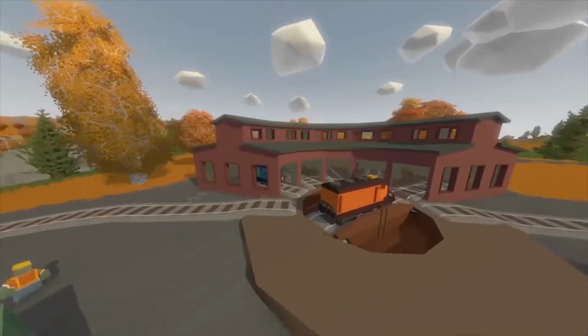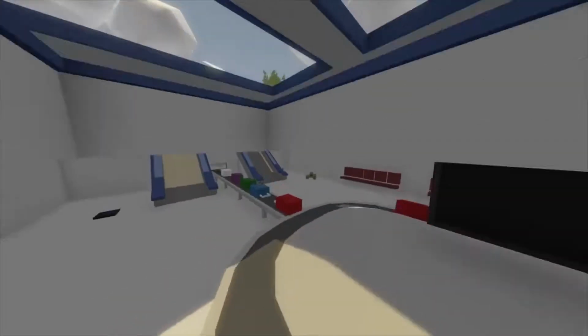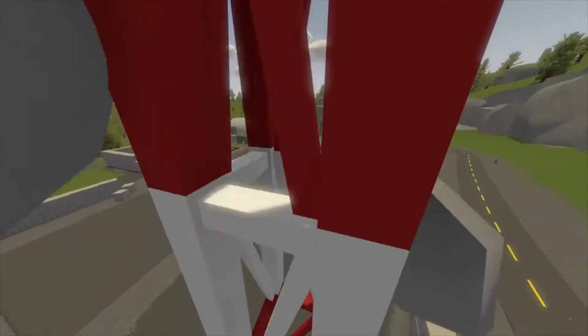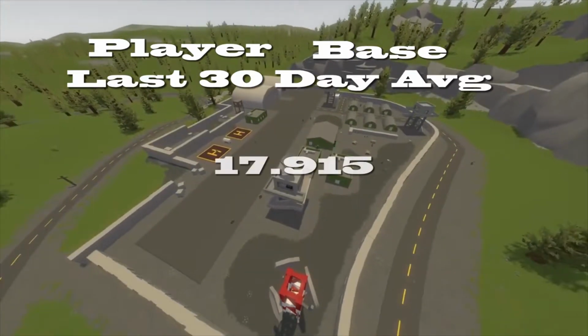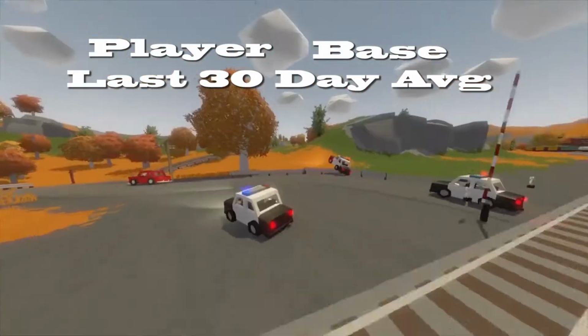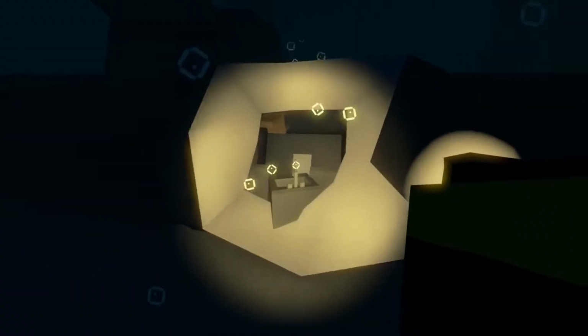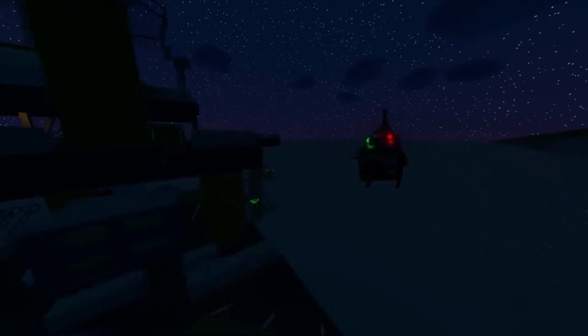Okay, so now we're gonna play Unturned. Now Unturned, I don't know what really to say about this game. It's kind of like a Dayz Minecraft-ish game. I played it for a decent amount. It has 17,915 concurrent players this month. And one of the reasons for that amount is it's free to play. When you're done watching this video, maybe just give it a try. It's maybe a good solution if you want to maybe look at getting Dayz.